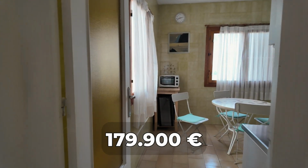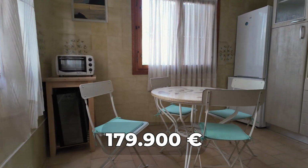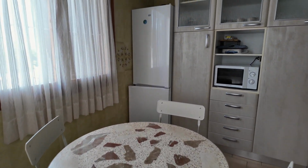The price of the house is 179,900 euros. This is a great opportunity to purchase a spacious house by the sea in one of the most popular areas of Torrevieja.